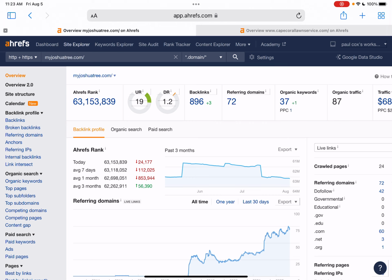So you guys do have a bunch of backlinks coming in from 72 referring domains, and a backlink is basically going to be a button coming in from another website, or maybe a comment blog. They're going to have a button or a link, and someone's going to click on it, and it's going to bring them right back to your website, right? That's a backlink.